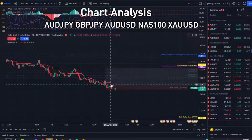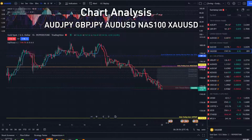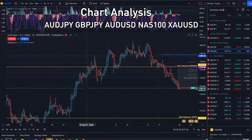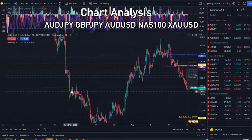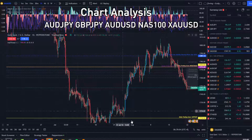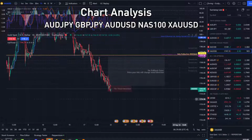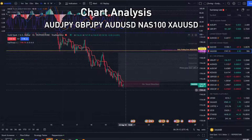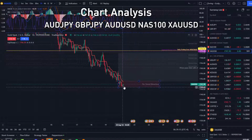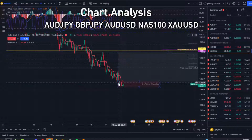Either way, we got into our zone. The zone was small because there was a reason for it. There must have been a point here somewhere. I had it for a reason, and that reason seems to be confirmed by what happened on the New York session, because it actually hit or kind of bounced around that zone only. So that's a very strong zone that it's in.